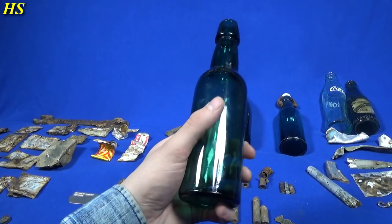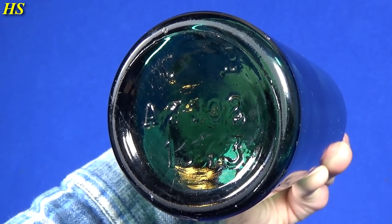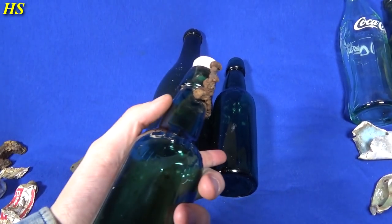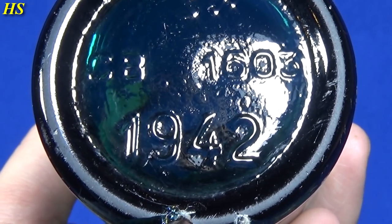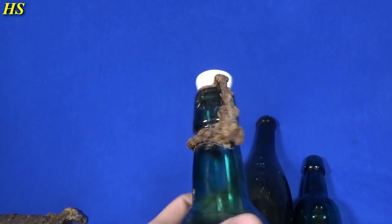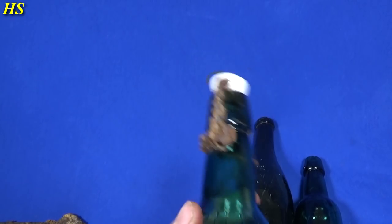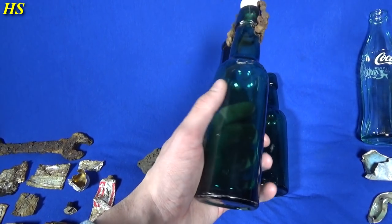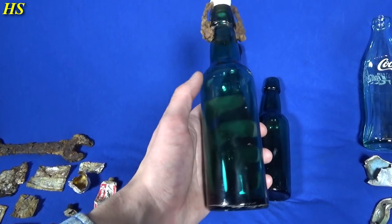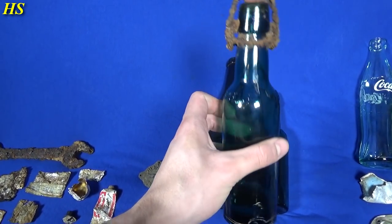These are beer bottles. And if we look on the bottom, we can see the date 1943. The cool thing is that one is 1943 and this one is 1942, right there. So I got two different years and this one is still complete. Didn't clean this too much because I really don't want to damage it. They're not just bottles from that time frame. You know for sure that US soldiers used these because it was found next to the foxhole. So how cool is that?